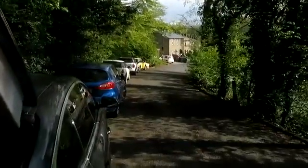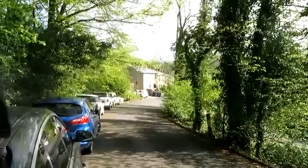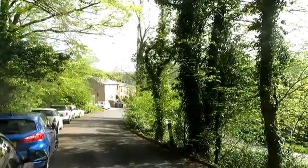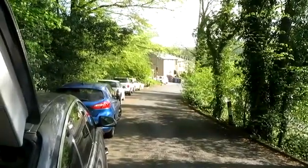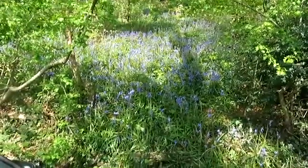Caldervale, between Lancaster and Preston, just east of Garstang in the Bleasdale Fells, if you're not familiar with it. And we're heading here, I think it's bluebell hunt today, because that's where it should be bluebell time of year. So let's see what we get up to. So we're on a bluebell hunt today.